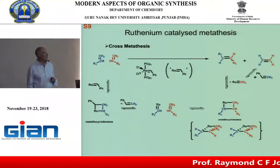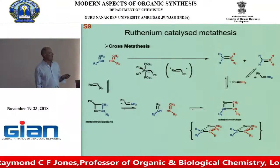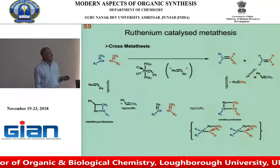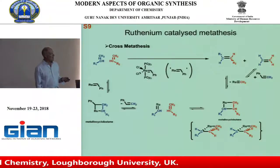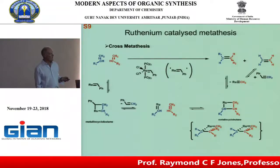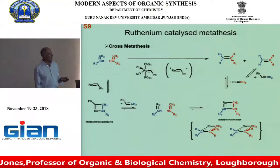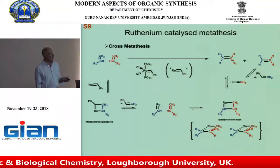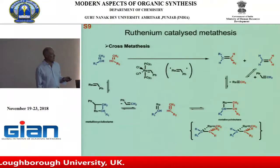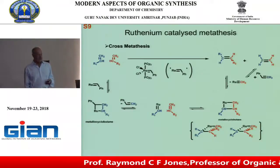So this is an adaptation of the mechanism for the ring closing metathesis I showed earlier. So you've got two different alkenes, you want them to join together. You've got a ruthenium carbene catalyst. You can get a ruthenium carbene cycloaddition to one of the alkenes. You can break that ruthenacycle down the other way, so that actually will break one of your original alkenes. One carbon ends up with the bit that was on the carbene that was on the original catalyst. The other half of the blue alkene here ends up as a ruthenium carbene again.